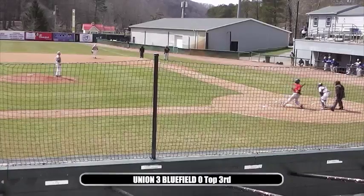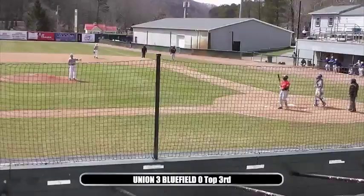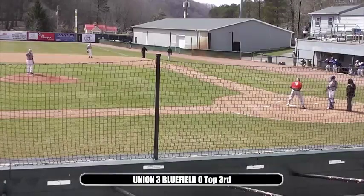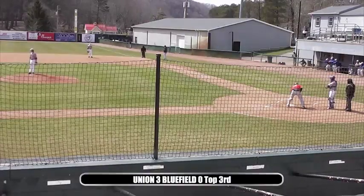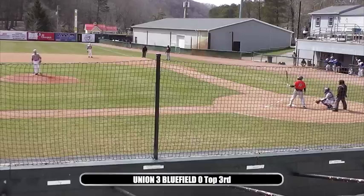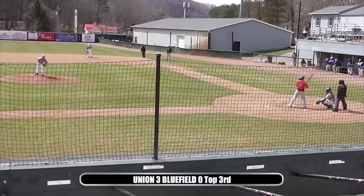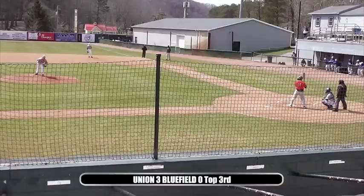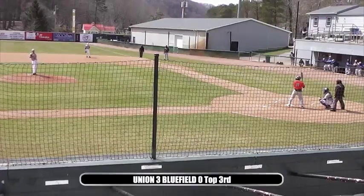1-0. Swing and a miss. Looking at some junk in the dirt. It's ball, or rather strike 1. Evens up the count 1-1 here on a gorgeous day, but not the best day for baseball, as it's still a little cold as we try to make that transition from winter to spring in West Virginia and Virginia. It's not always a clean transition.